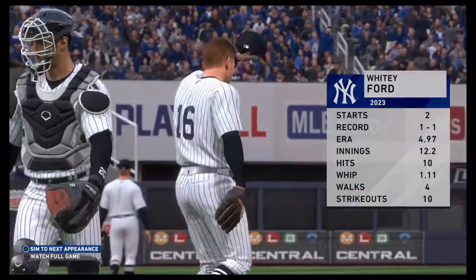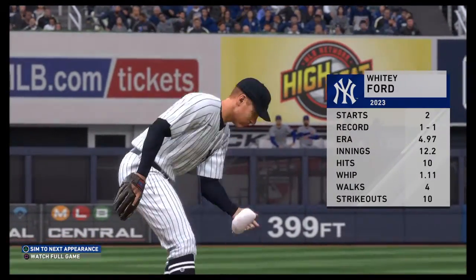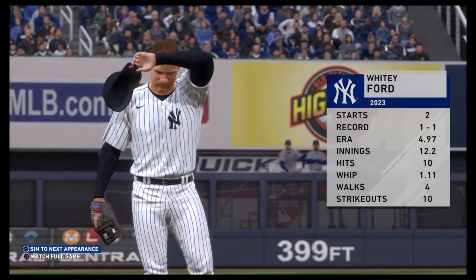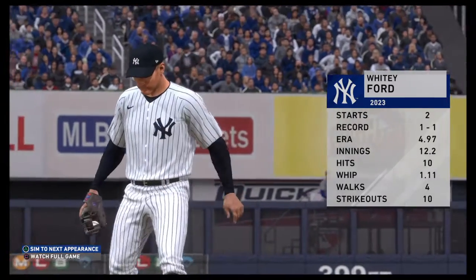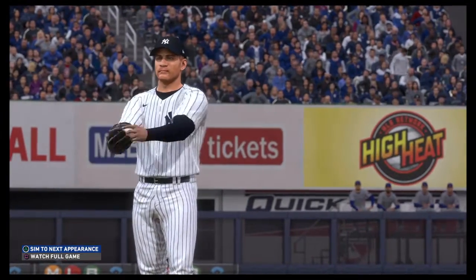Whitey Ford, a left-hander from New York State, is the starter on the mound. Dan Plesac, what's the word on him? Wow, he was awfully good in his last one, a complete game victory. We'll see if he'll be as good in this one as he was in his previous start.